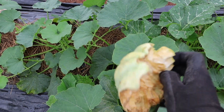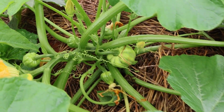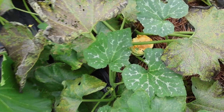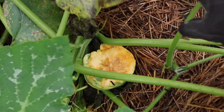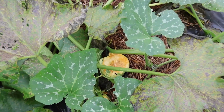So everything germinated, everything grew beautifully. I was very proud of myself that I was able to keep up with the pumpkin bugs, which are horrible here in NC. And the plants were looking pretty good. They started producing, and the pumpkins and the squash were looking so good. You see, they're getting really big and just about to start turning.